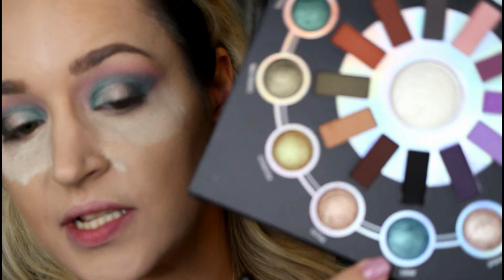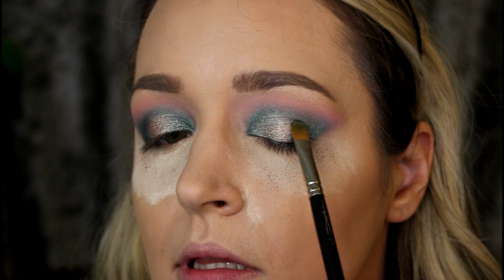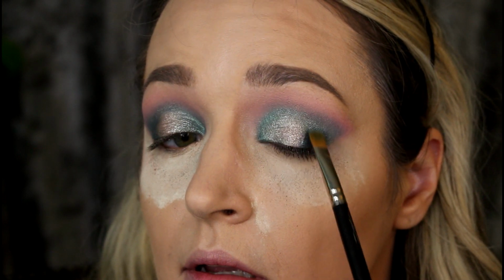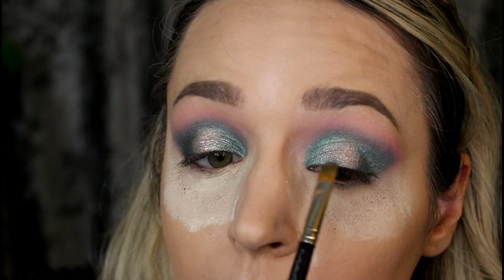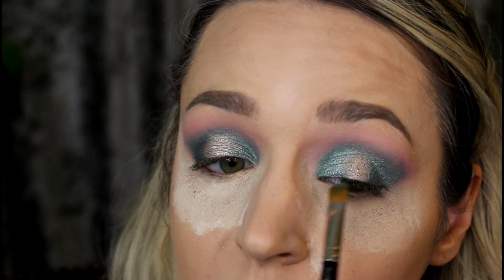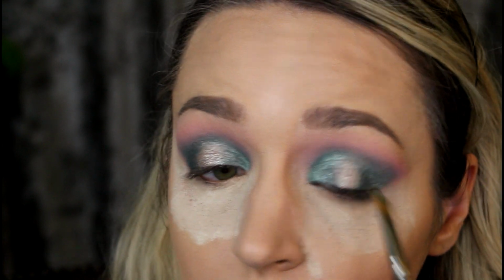Okay, I'm actually going to do one more thing. I just decided that I'm going to go into Aries, which is the more kind of bluish green. And we're going to take that, again, I just keep wiping this off. I'm going to take that on the same MAC 242, and I'm just going to add it just a little bit directly around the halo there. Let's give it a little bit more dimension with that 3rd color, I feel like.